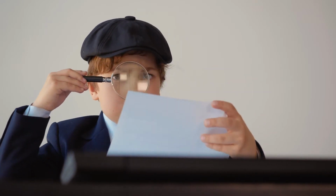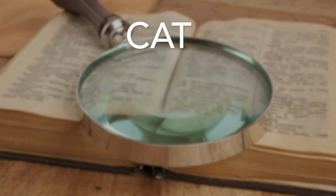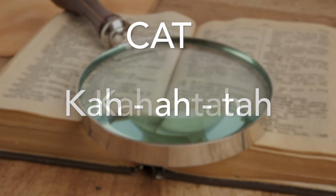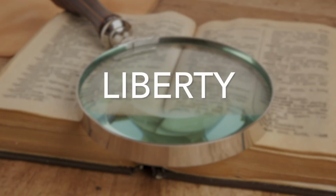Before long, you may not even need all 5 steps to decode a word. Let's look at the steps. First, start with the first letter of a word and sound it out. Say each of the letter sounds aloud too, just like we did with the word cat. K, a, t. Now blend the sounds together and try to say the word. Cat, cat.